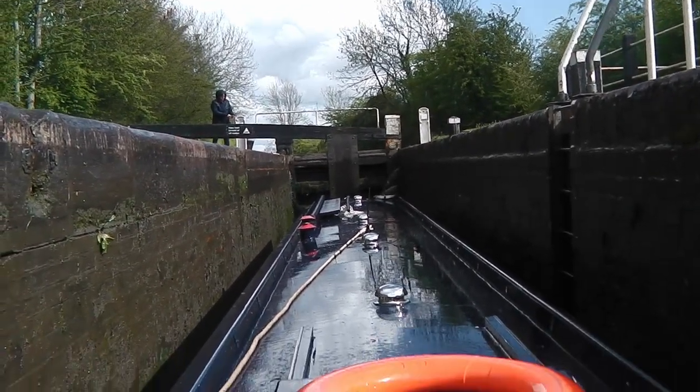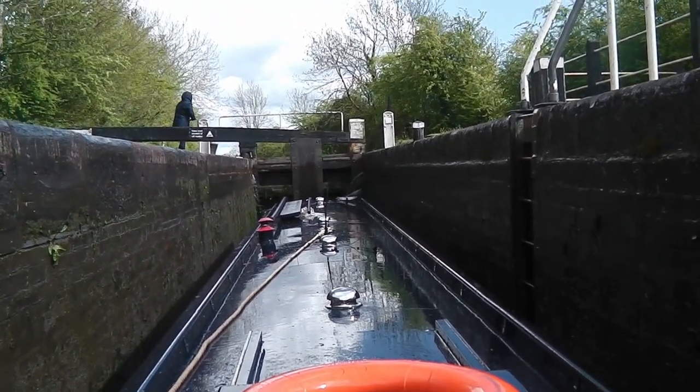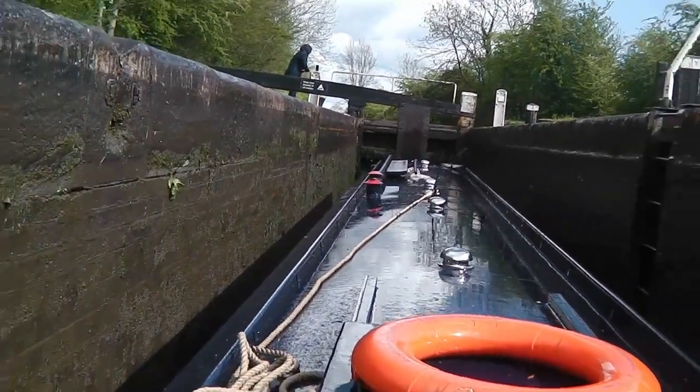What tends to happen is the dynamics of the water coming into the lock pushes the boat backwards, and then it will suck it forwards into the lock door. So yeah, don't leave it unattended, will you? It's never a good thing.